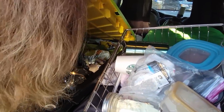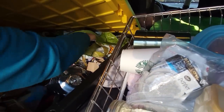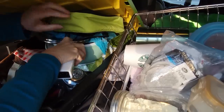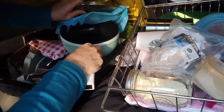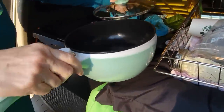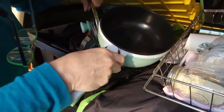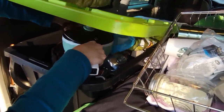I don't know if it's worth pulling up, but here we go. Sometimes I like this. I wanted to cook some rice, a little egg, and I wanted to use the electricity. I do have this. Is that a 12-volt or a 110? This is actually a 110. Okay. Let me just put this back here.